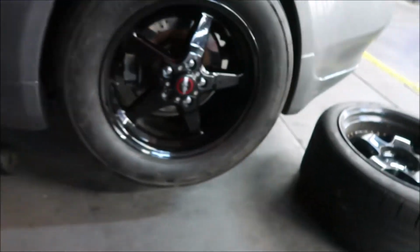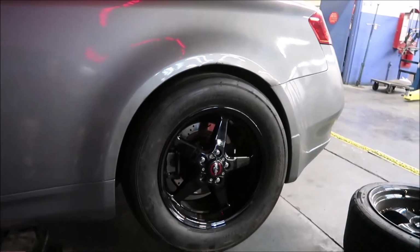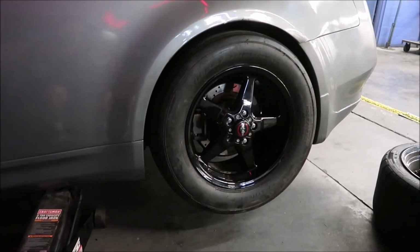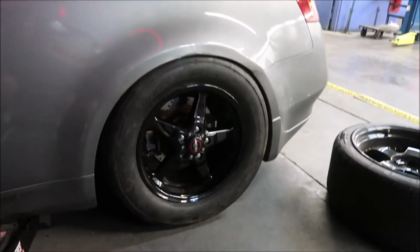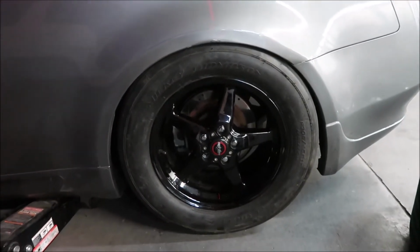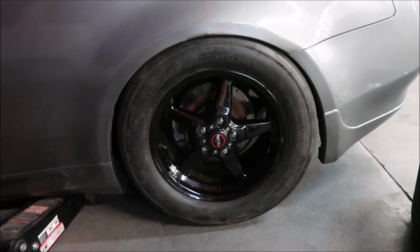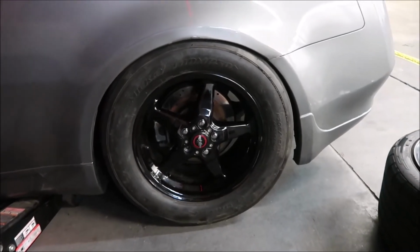Moment of truth, see how it looks. Oh, that's what this was crushed. It's actually not bad. I'll probably raise it up a little more later on, but I think it should do for tomorrow and the weekend probably. Yeah, let's do this side.